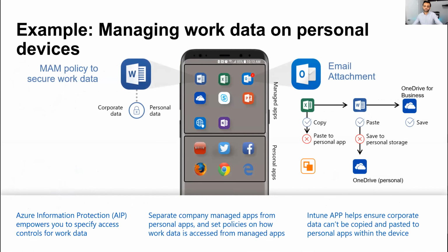This is kind of an illustration of what I'm talking about. So we essentially are creating like a cabinet on the iPhone where all of your work apps go into that one cabinet, and they are not allowed to send data from one app to another app unless it's approved. So you can open up the Excel attachment from Outlook on your iPhone, work on it, and then save it in your work OneDrive. But you cannot take it and put it into your personal email or into your personal Dropbox or OneDrive and share it with somebody else.